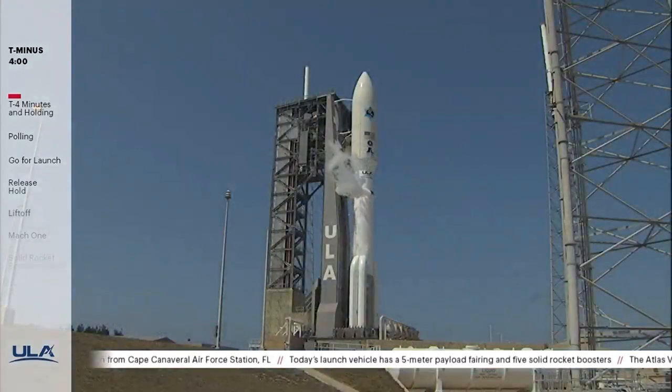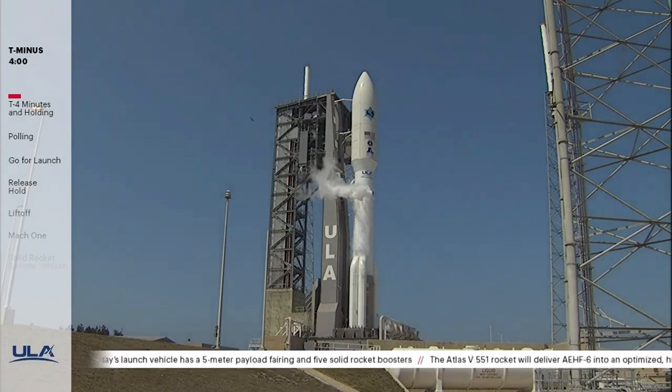This is Atlas Mission Control. The team is working to reset the clock to T-4 minutes and holding. We will pass along a new T0 when it's available.